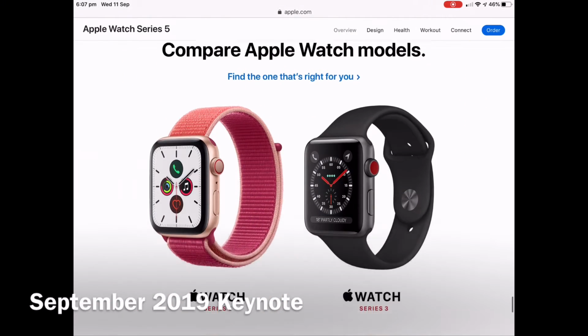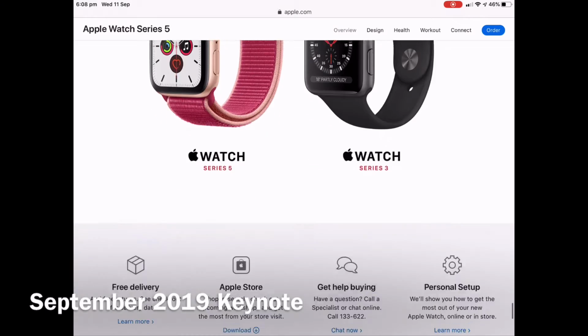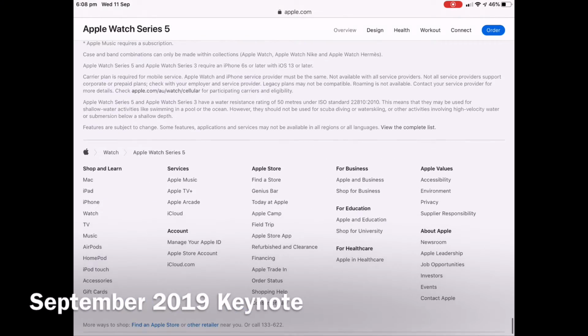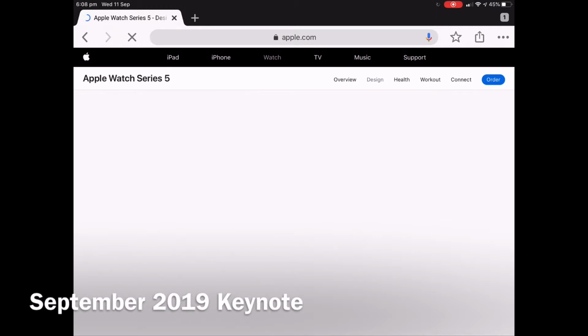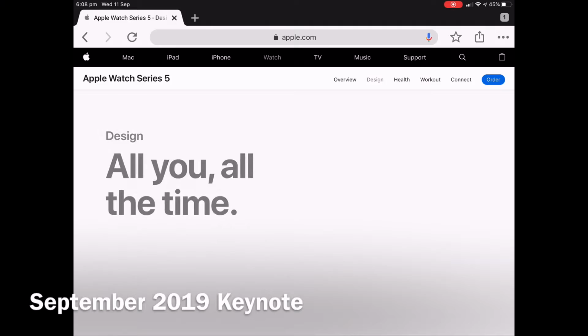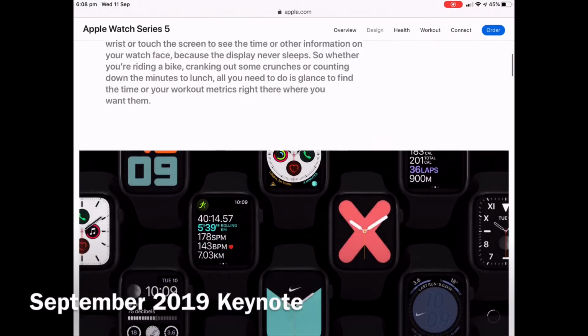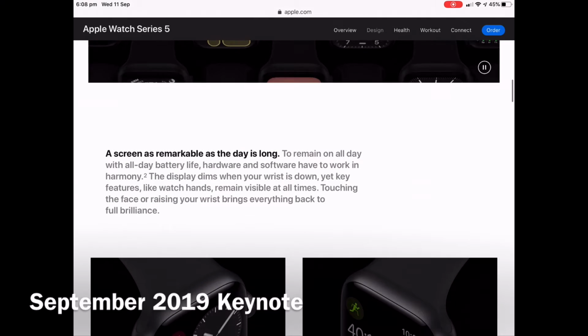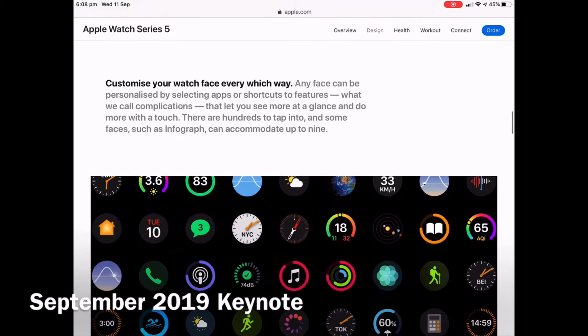Compare your Apple Watch models. They're still going to sell the Series 3, and the Series 5 replaces the Series 4 because it pretty much looks the same. Design. We'll have a look at the design. Tells you the time. Always-on Retina. The screen is readable all day long. Customize your watch face.